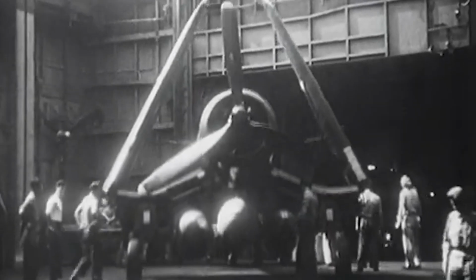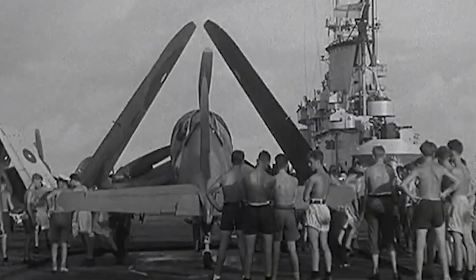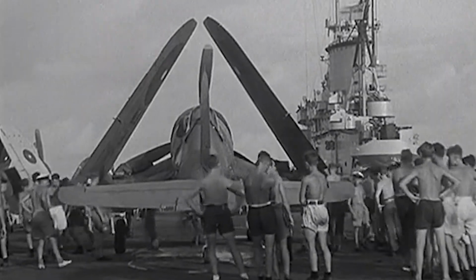The intense air battles in the Solomon Islands marked a turning point in the Pacific Campaign as the Japanese quickly went on the defensive. But the Corsair's role as a versatile fighter-bomber would all change in late 1944 when it returned to the role it was originally designed for, as a carrier-based aircraft. What's really fascinating is that the British Royal Navy were the first to adopt the Corsair for carrier operations. However, a couple of modifications had to be made.